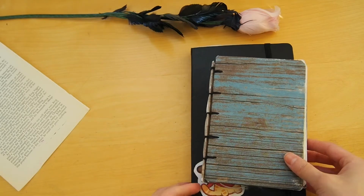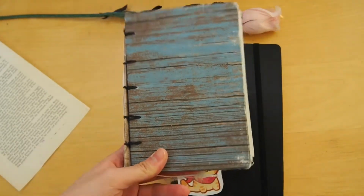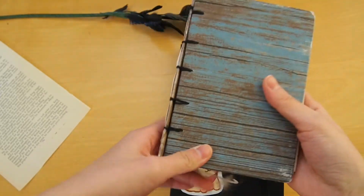I journal about everything. So anyways, without further ado, let's talk about this first category. Let's not talk about the amount of journals I have. The first category is journals.